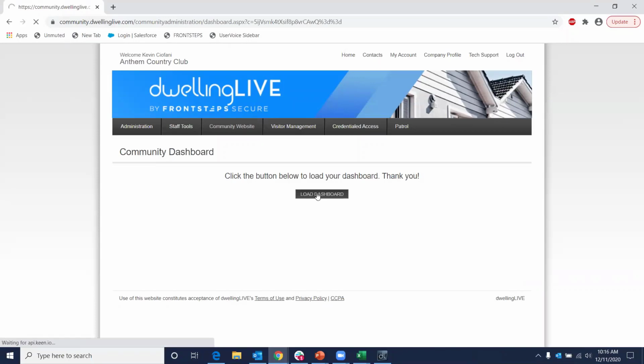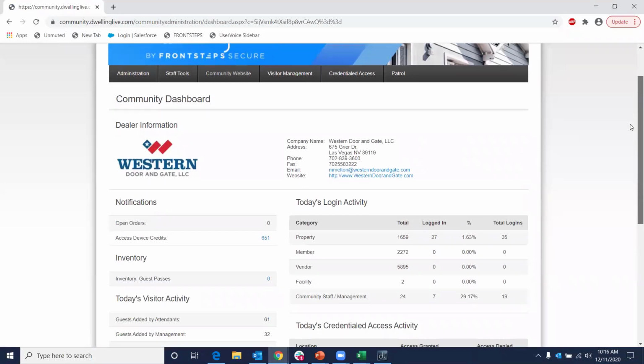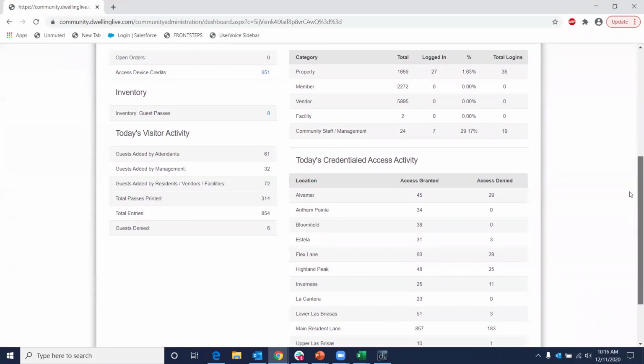This is the view administrators see when they log into the website from any computer or smartphone. The first page is the community dashboard, which just shows an overall view of daily activity in the community. You can see this community so far today has done 854 visitor entries and 857 resident entries.